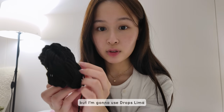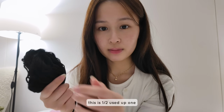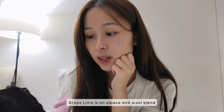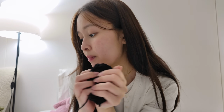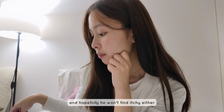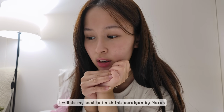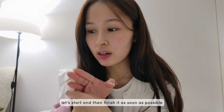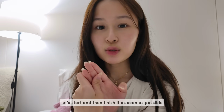But I'm gonna use Drops Lima. This is a half used up one. Drops Lima is an alpaca and wool blend. I don't find it itchy, and hopefully he won't find it itchy either. I will do my best to finish this cardigan by March. That's my deadline. Let's start and then finish it as soon as possible.